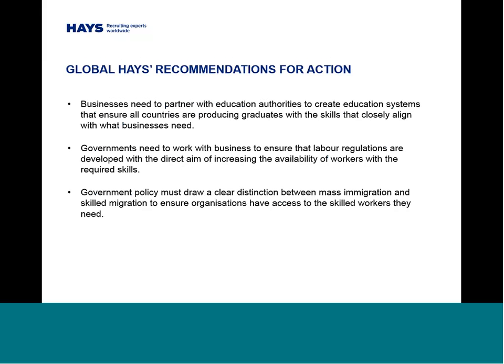Okay, so I'll end with recommendations from the Hays Global Skills Index. A couple of key points. Number one, businesses need to partner with education authorities. I think that's obvious. Governments need to work with businesses with the direct aim of increasing the availability of workers with the required skills. And I think the change we're seeing right now, where companies are specifying what they're looking for and it's being matched to candidates applying from overseas, is a fantastic idea. Let's see if it works. Government policy must draw a clear distinction between mass immigration and skills migration, a very similar point. And the complete recommendations in the index are global ones, so some of these might be relevant to you and some may not.